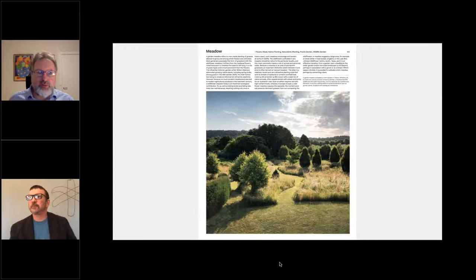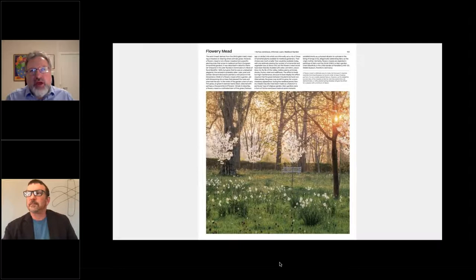But there's a whole range of related issues that come around the meadow. I think you can probably draw a thread back to another medieval idea, which is the flowery mead, which is a feature. I think this is a lovely one. And one of the things in the book was this idea of introducing some of these historic features, which we've been talking about so many today, and then seeing how you can dust those off and bring them back.